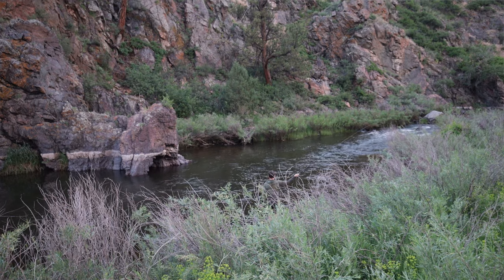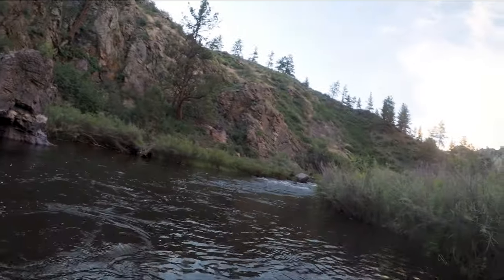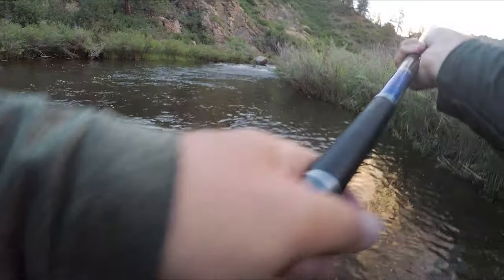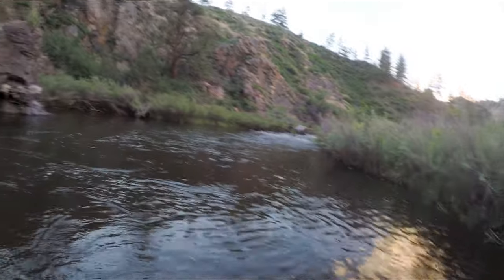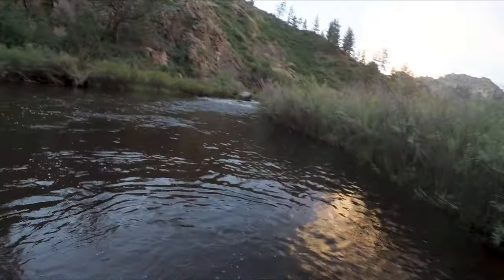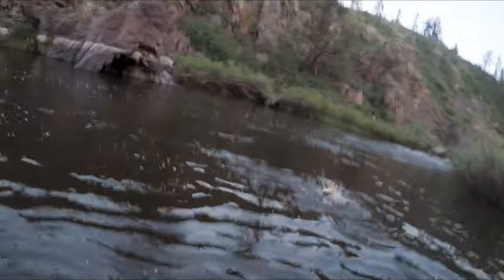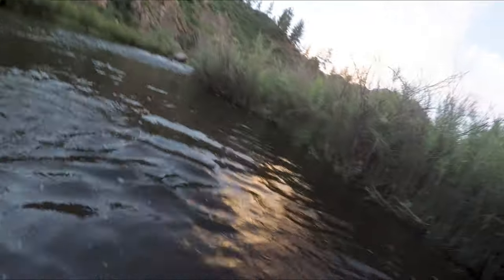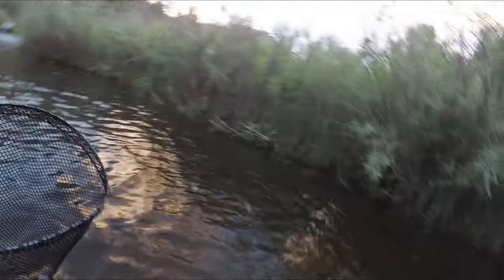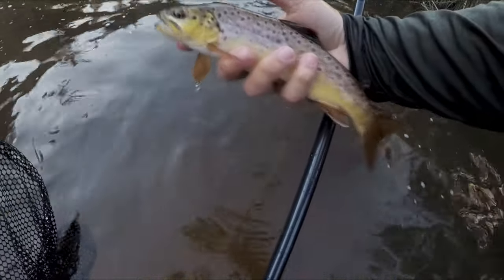There we go. Another just aggressive take. These fish are wild right now. Awesome. Sun setting. Beautiful place. Tons of active fish. Yes. My first brown here too, actually. There we go. Nice little brownie.